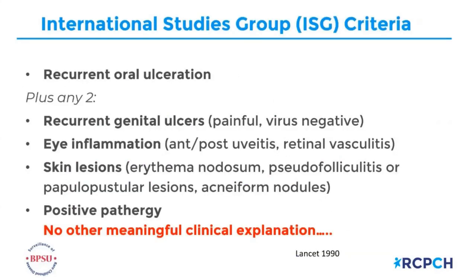So there's no diagnostic test for Behcet, and there's a number of different classification criteria that can be used to help us think about whether a child may be affected by Behcet. One that's quite commonly used is the ISG criteria. In this, you need to have recurrent oral ulceration plus two of the following: recurrent genital ulcers, eye inflammation, and this is typically anterior or posterior uveitis or retinal vasculitis and can lead to visual loss; skin lesions, which are described as erythema nodosum, pseudofolliculitis or papulopustular lesions, or acneiform nodules, and a positive pathergy test. And the key at the bottom here in red is that there's no other meaningful clinical explanation for this group of symptoms.